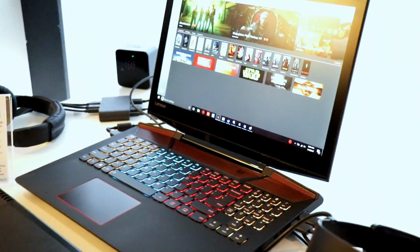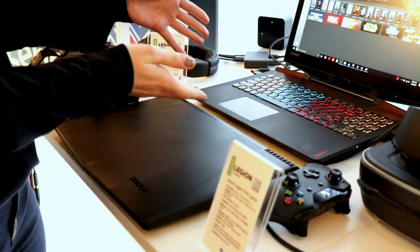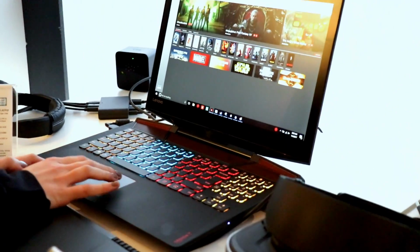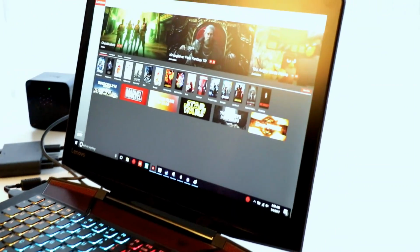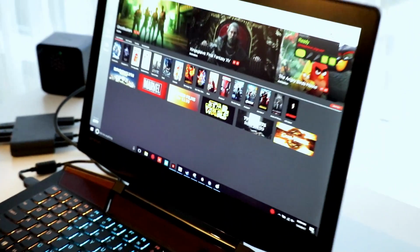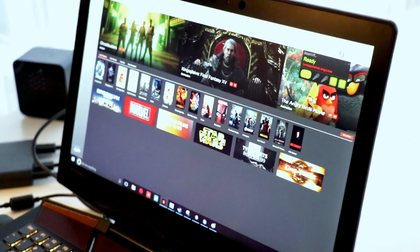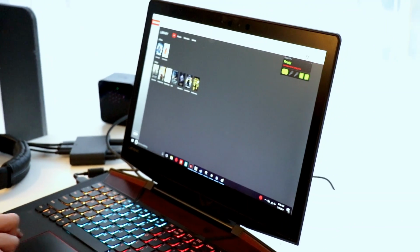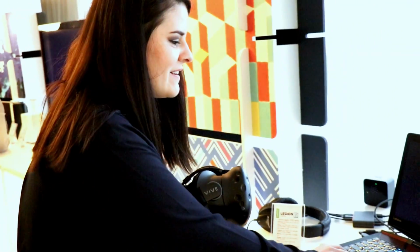Okay, gotcha. There's a couple cool hardware things that we've done to the Y720 here that I can show off. So one of the things we have added here is this Lenovo Entertainment Hub. This is a piece of software that helps curate games, movies, TV shows, all that kind of stuff. And it actually allows you to do a couple really cool tricks in VR. So I'm going to go in here now and I can pull up Angry Birds. And you'll see it gives me an option to play in VR. So I'm going to get that to load up.